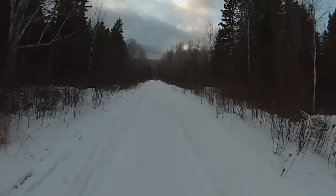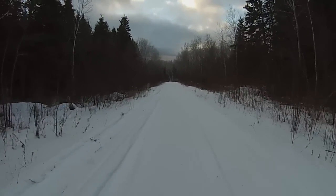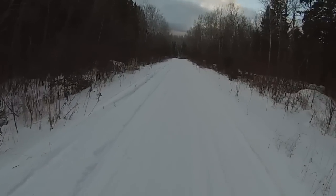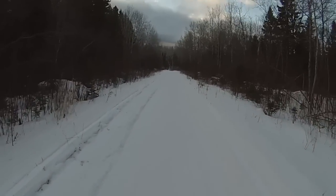Lots of dog tracks out here. There's lots of fox, lots of wolves. I've seen some scat on the trail already. These are small dog prints here on the trail, probably fox, because they're fairly small. Don't know if there's any deer out here.